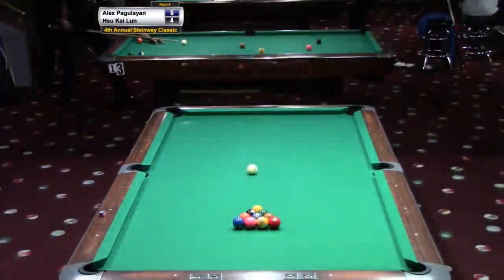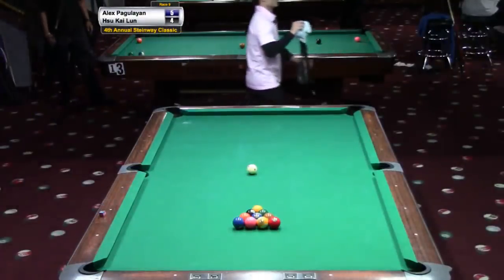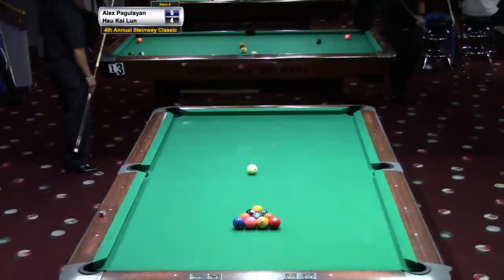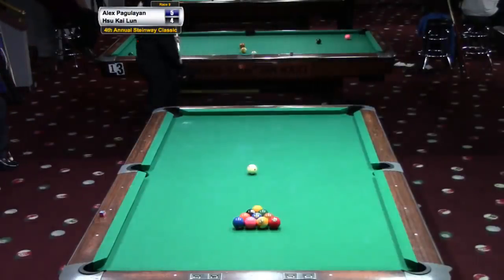Looks like we got a player timeout as Alex Pagulayan takes a break. So we'll be right back in a short while. Okay, so now they're on a break. So now I can talk to you about what I was saying about Shu's break. He was doing an open hand break before, open bridge.